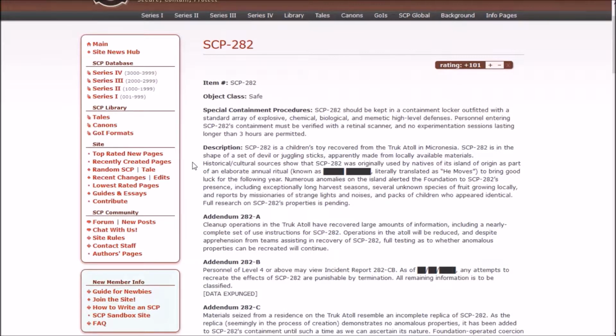SCP-282 should be kept in a containment locker outfitted with a standard array of explosive, chemical, biological, and memetic high-level defenses. Are we sure that this is safe? Personnel entering 282's containment must be verified with a retinal scanner, and no experimentation sessions lasting longer than 3 hours are permitted.